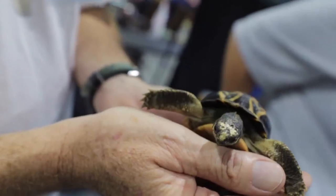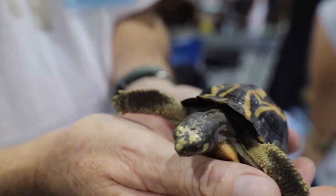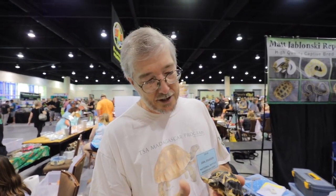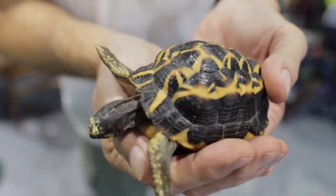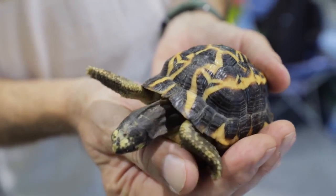And they're all registered with the AZA studbooks and the Species Survival Plan to try to reproduce enough of these in captivity in case there's ever a chance to reintroduce them to the wild. I've got a lot of extra males, so I brought a couple that I can maybe sell to someone else that wants to have fun with these guys too.